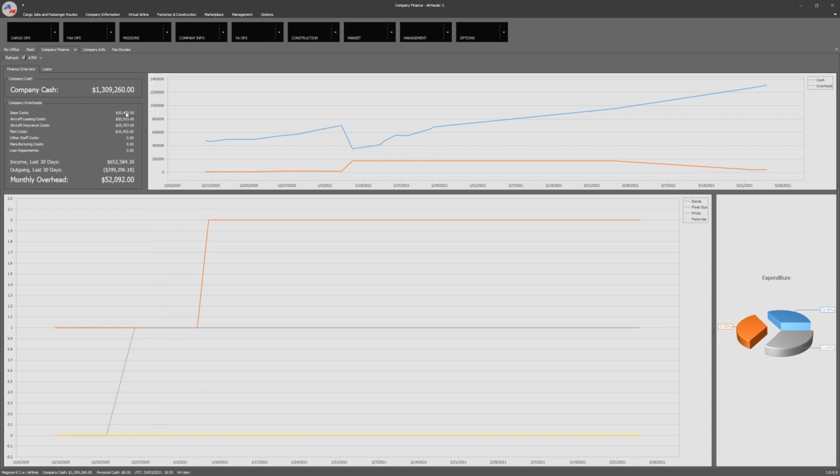You can see that every month I do have a certain amount of fixed costs that I've got to make sure I cover. And the way that I've gone ahead and covered those is setting up some scheduled passenger routes, which is another aspect that not many other programs like this do. So all you've got to do is set up enough passenger routes that generate enough income to cover your base costs right here. So overhead is 52 grand. As long as I've got that coming in every month, I am sweet as.